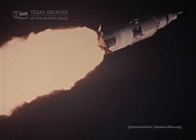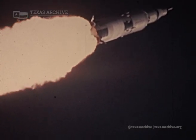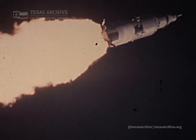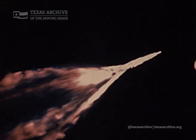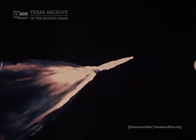There was an unacceptably high level of an up and down vibration, or oscillation, along the vehicle's length. This occurred late in the first stage burn. Several square feet of material separated from the structural shroud enclosing the lunar module.